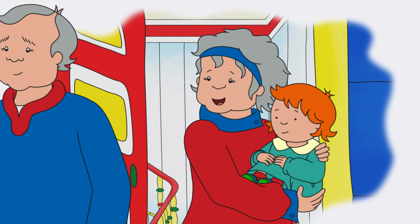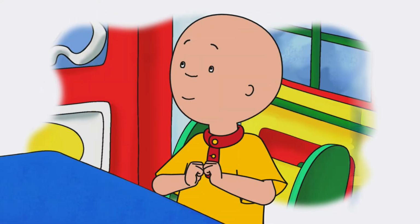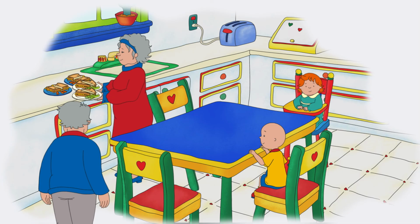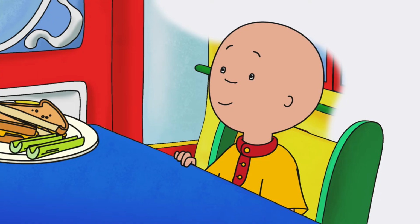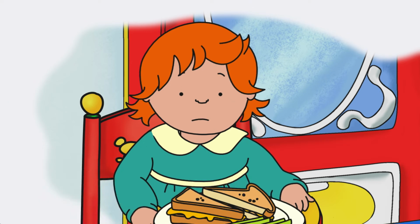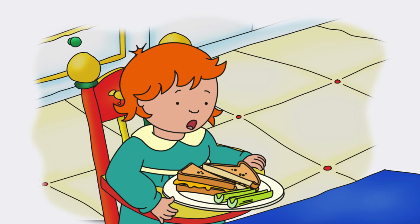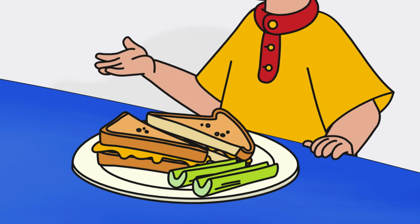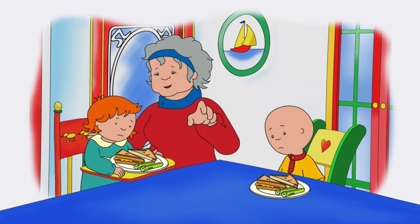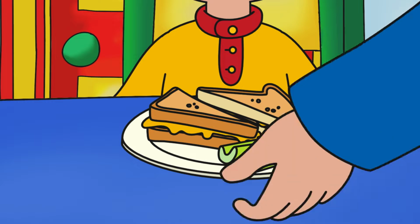Who's hungry for grilled cheese sandwiches? Me! I'm hungry. Caillou loved grilled cheese sandwiches. He couldn't wait to eat lunch until Grandma served the sandwiches a little differently. That's not how Mommy makes them. She always cuts them straight across. Blue plate! And Mommy gives us blue plates with carrots, not celery. Not to worry. Grandpa and I just do things a little differently, but we'll work it out.